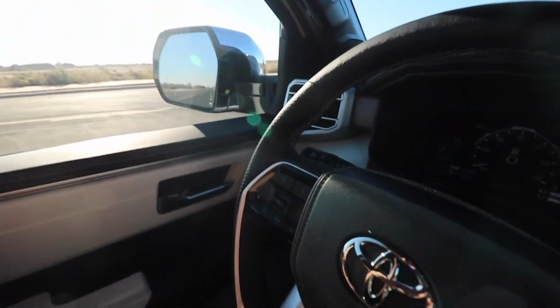Number 1 on this list is the interior color and design. It looks incredible in this truck. Everything about it looks high-end, top quality materials, and it's just special. That's how it feels, and they killed it. I mean, absolutely killed it.